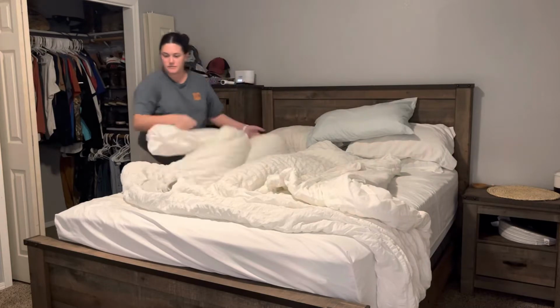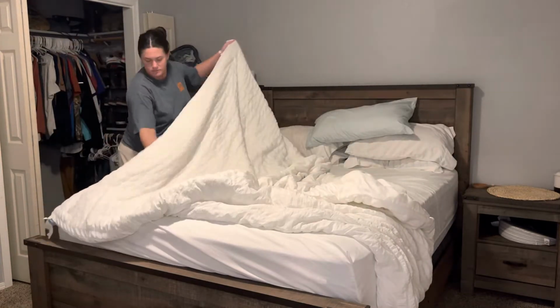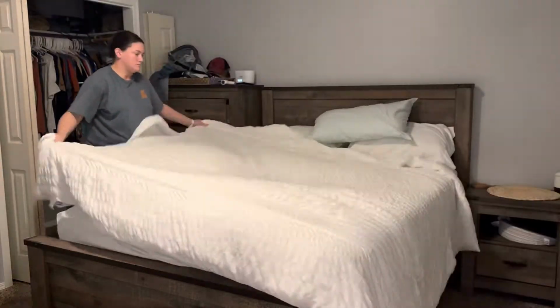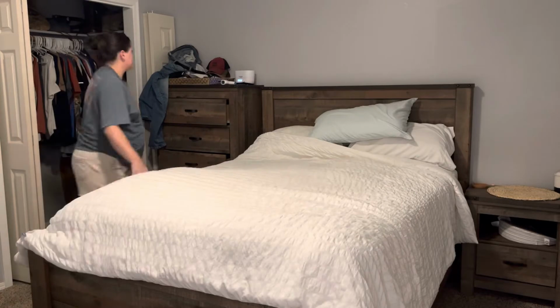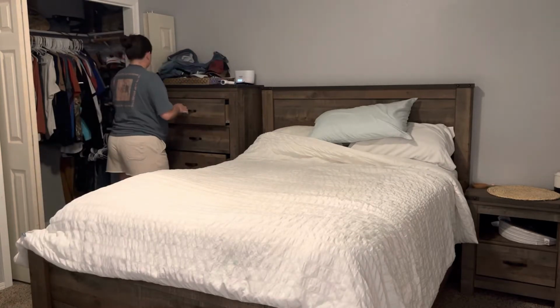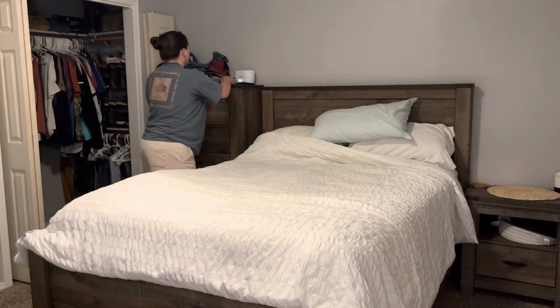I wanted to get the house clean and ready to go for the week, so I'm just kind of straightening up, doing kind of like my quick straighten up in all the rooms, which is where I basically spend about 10 minutes in each room, picking up, straightening up, putting things where they belong, and vacuuming, and that's what I'm doing. So I took the clean laundry to the guest room.